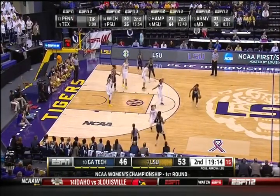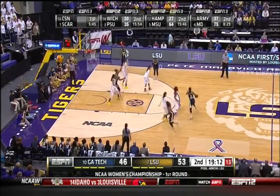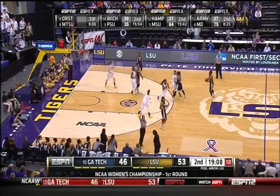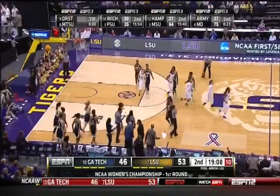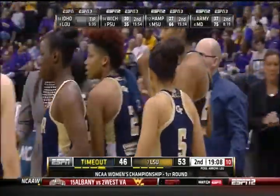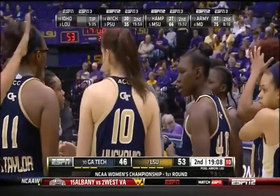Mariah Taylor did not start the game, but she is starting this second half. Davis hounded by Moncrief. Michelle Joseph wants a timeout. Not even a minute in, first timeout called of this second half. You can really feel that it's winning.